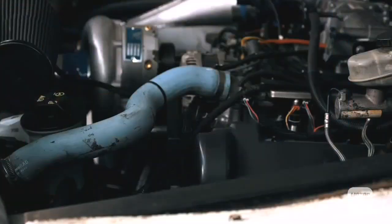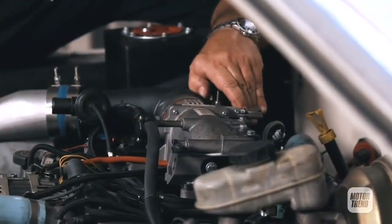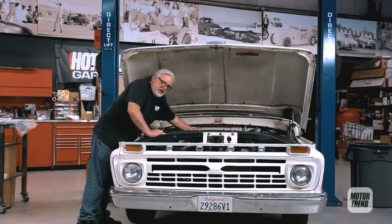Can you hear me over the chirp? There's a bird in here, and I'm gonna find it. Sounds like an angry bird now.